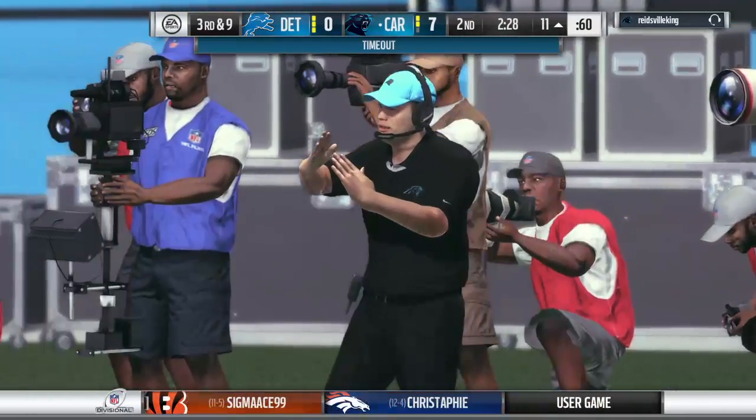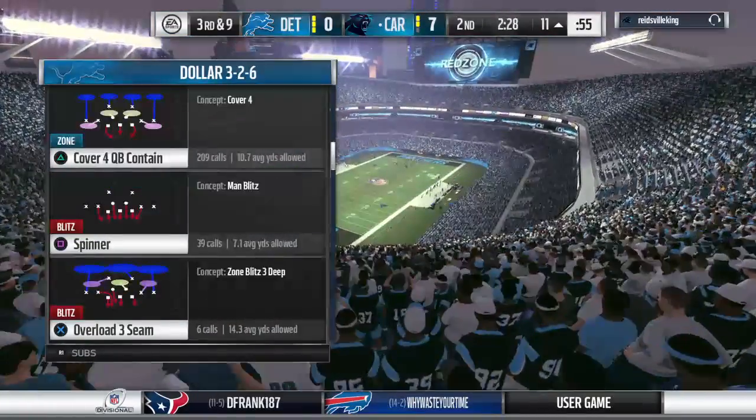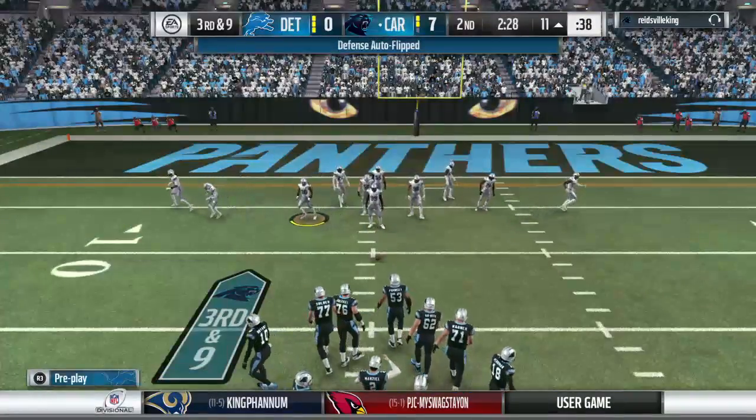Now a whistle, and I think a penalty here for a delay. No, they're going to say timeout. They did get the timeout in time. They'll have 2 remaining as we step aside here in this second quarter.